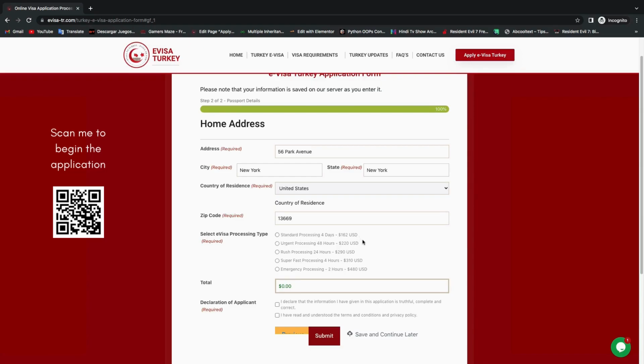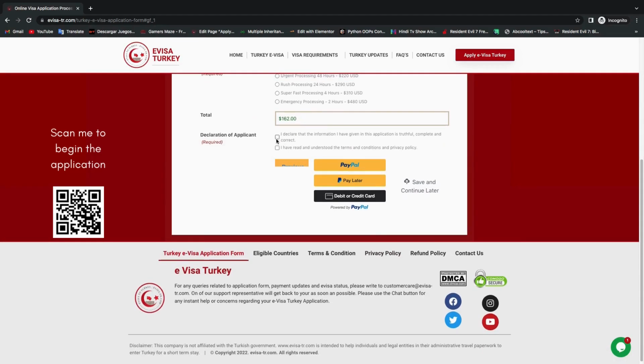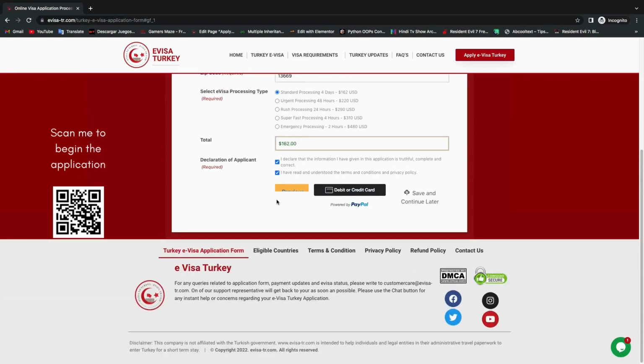Next, select your e-visa processing type. The fee of the kind of visa processing is mentioned next to the service. We have selected standard processing, which takes around 4 days but gets processed in 3 days and costs $162. After clicking both the declaration boxes, choose your method of payment. Once the payment is approved, just sit back and relax. Your job is done.